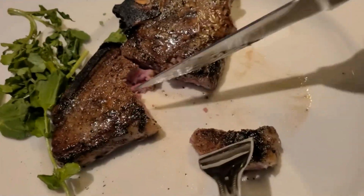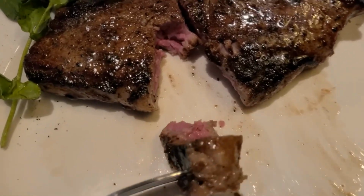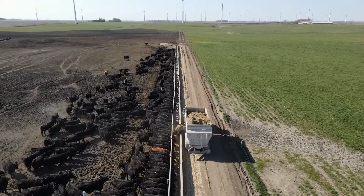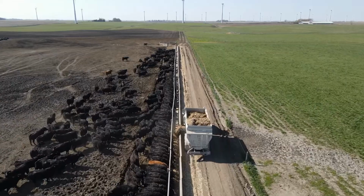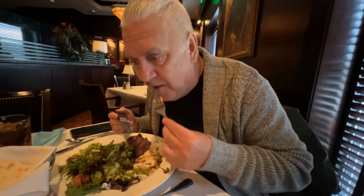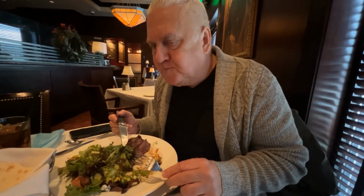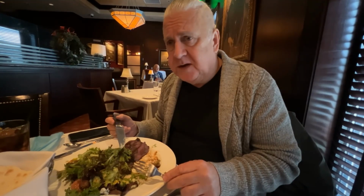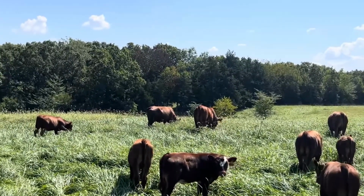120 days. That's all it takes to completely transform how beef tastes. When cattle spend their final 3 to 4 months eating corn and barley instead of grass, something shifts. The fat gets sweeter, richer. That buttery flavor Americans grew up loving? It comes from grain. But here's the catch.